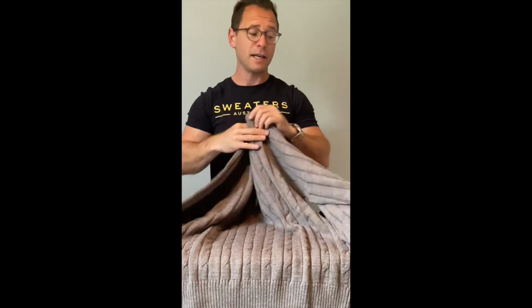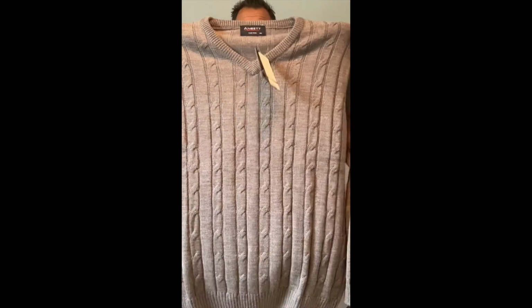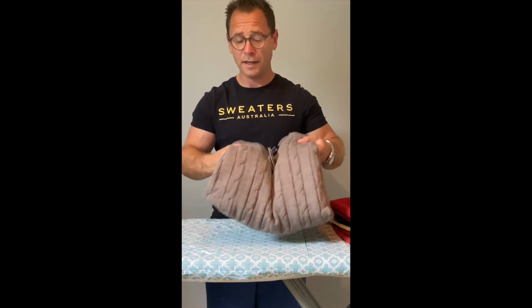So if you were, say, a farmer or an outdoor worker and you wore a garment like this, you may decide to even wear a superwash vest or a superwash jumper underneath, and that gives you the ability to keep extra warm on those colder days. And these thicker ones give you that room to fit it on underneath.